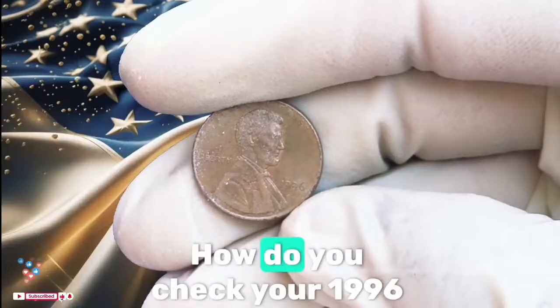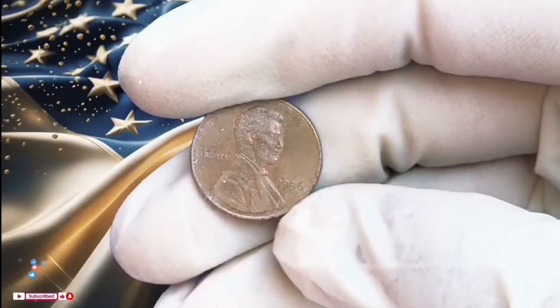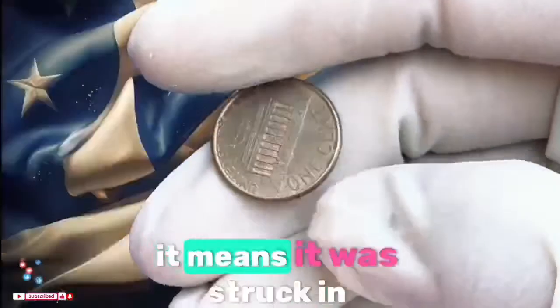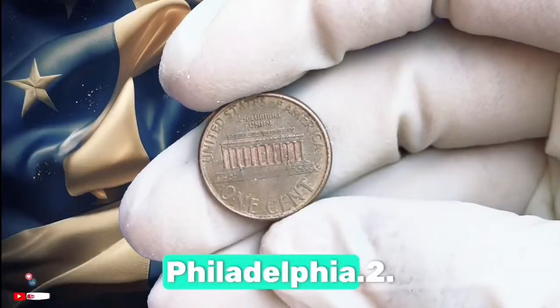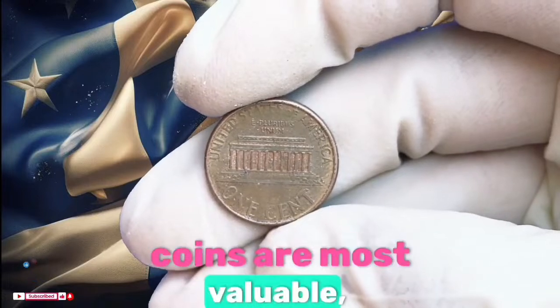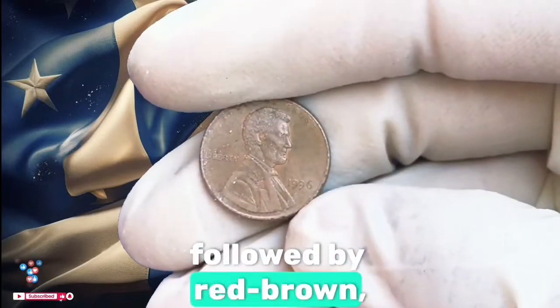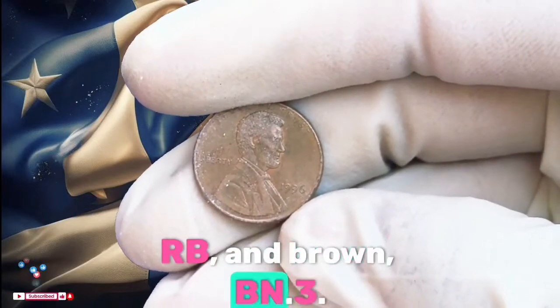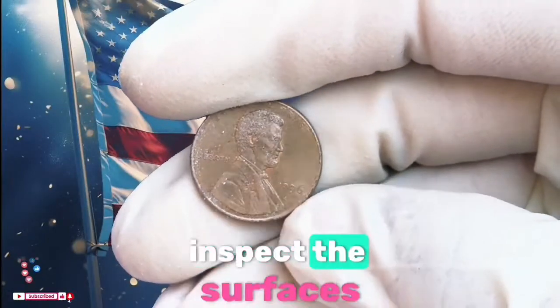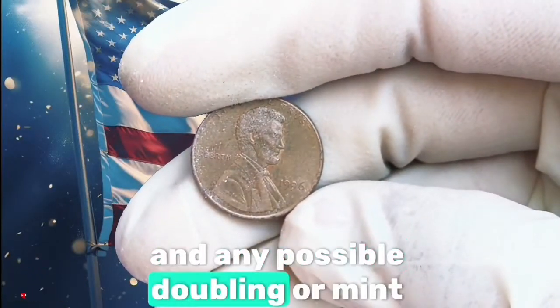So, how do you check your 1996 penny? 1. Look just below the date. If there's no mint mark at all, it means it was struck in Philadelphia. 2. Check the color: red, RD, coins are most valuable, followed by red-brown, RB, and brown, BN. 3. Use a magnifying glass or loupe to inspect the surfaces and any possible doubling or mint errors.